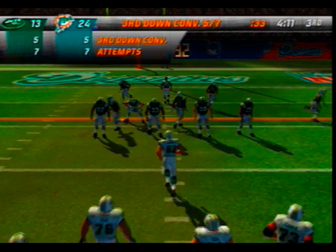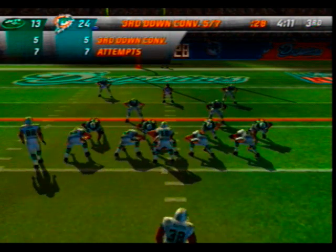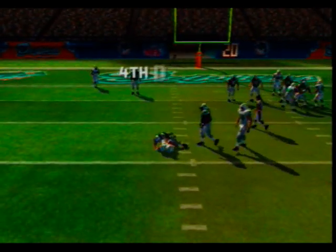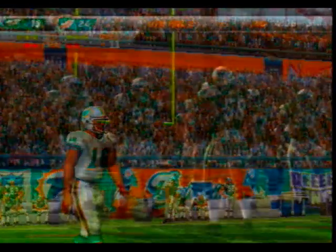Here's a look at the third down success rate of each team. Only one man back. Defense, get ready. Throwing. He hits his receiver. Dudley comes up to make the play at the 11-yard line. He couldn't get past the sticks, and that'll bring up fourth down.